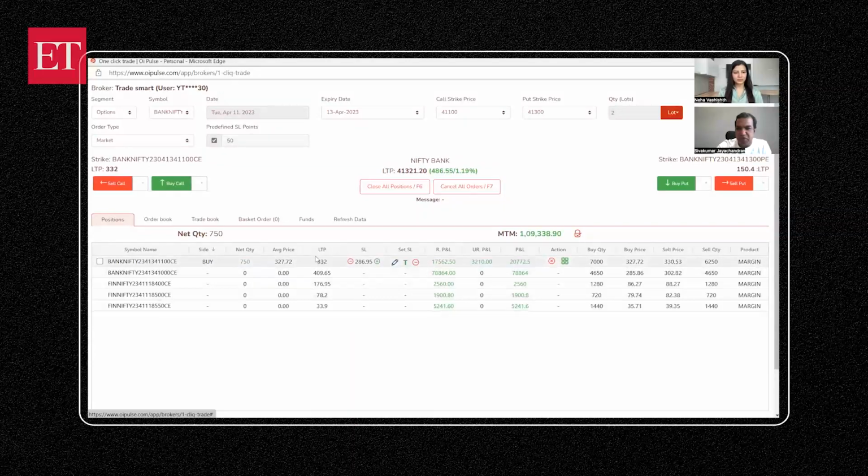What I will normally do is, once it crosses above my average, somewhere around 333, 334, I quickly trade from that level and exit the position. As we are talking, I bought around 750 quantities of the 41,100 call. My average is somewhere around 333 odd levels. I'm looking for an opportunity wherein it can quickly move higher so that I can exit my position. As it moves higher, I can exit part of my positions which I bought at the lower level.